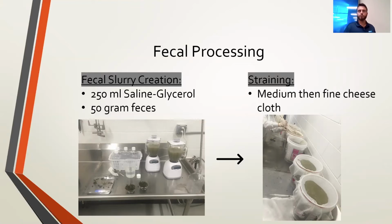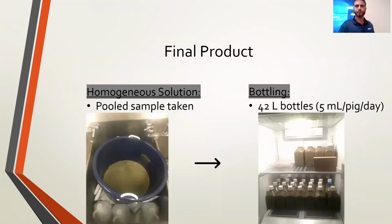frozen. Next was straining, first through medium, then a fine cheesecloth, just to get rid of those large particles so it would go through the water medicator easier. So the final product, you can see here on the left, there's a large pooled solution here. And this was in a 30-gallon bucket on ice. We took a pooled sample, not only for diagnostic testing, but also for microbial diversity analysis.